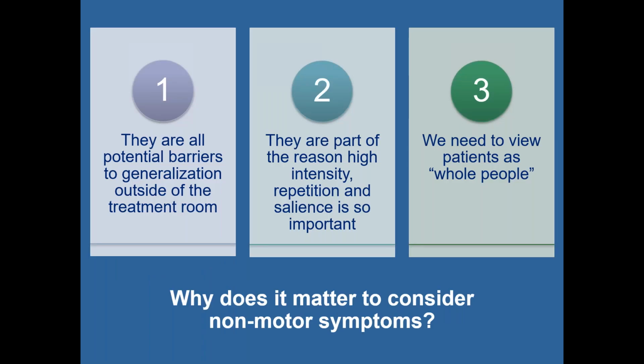So why does it matter to consider those non-motor symptoms? I feel like I've already soapboxed a bit, so I apologize. We know that they can be potential barriers to generalization outside of the treatment room, especially if we're looking at things like apathy or cognitive changes, which can really put up a wall for them being able to carry over what we're working on with them. They are part of high intensity, repetition, and salience. So we have to get all of those neuroplastic concepts in there to really impact these non-motor symptoms as well.